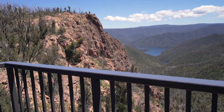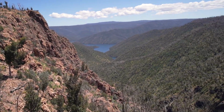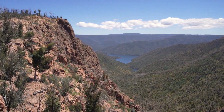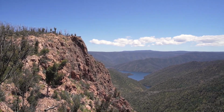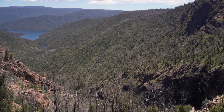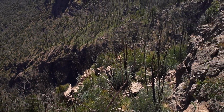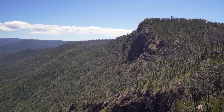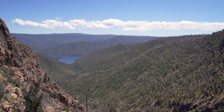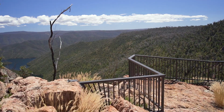Just another random lookout that we didn't know was along this track. It is for Talbingo Reservoir, which is the water down here. And then our lookout for the waterfall is up on that point there. I don't know if you can see the platform. And we're pretty sure the waterfall is down in here. Can hear it, so looks like a bit of a valley through there, so it should be pretty epic. Even this one's amazing. And we've got 300 metres to our waterfall lookout.